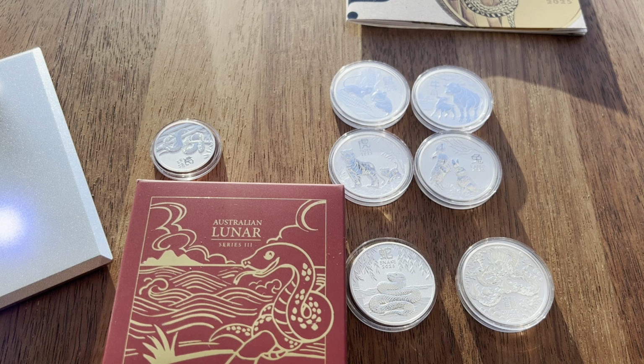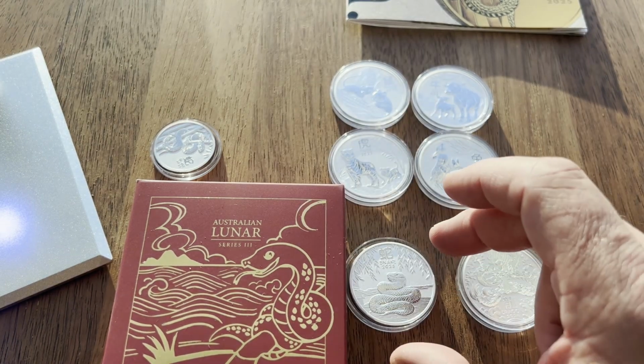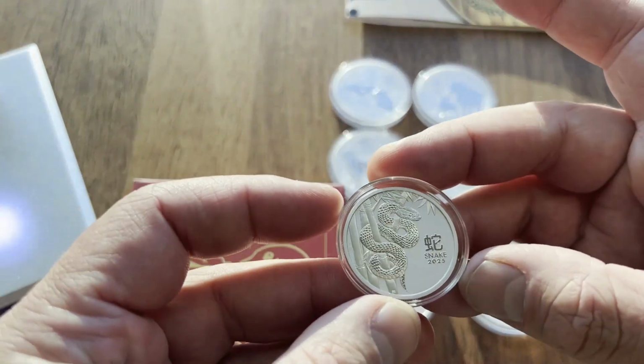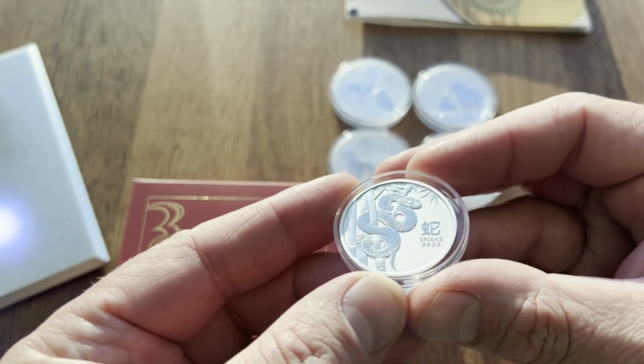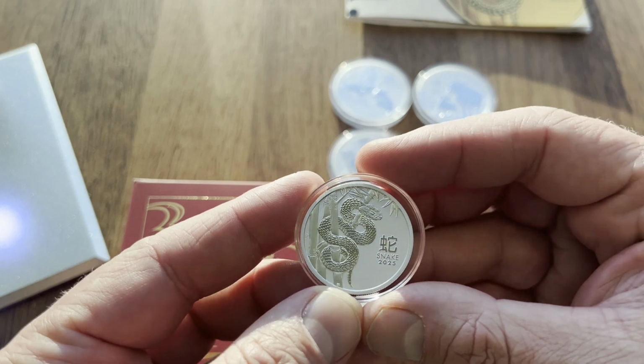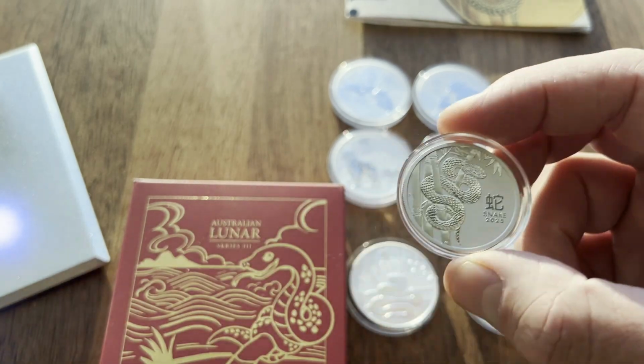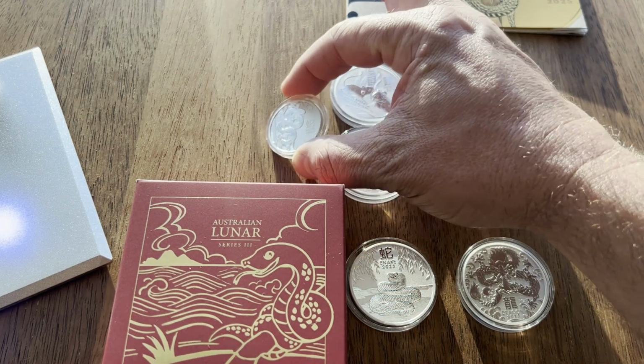So then we've also got the different design with the platinum here. As you can see, this is the 1 ounce platinum. This is probably one of the more collectible ones to get out of the Lunar Series right now. Only 5,000 mintage. And something that sells out normally within 24 hours or so.